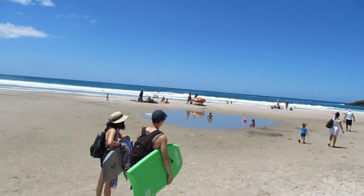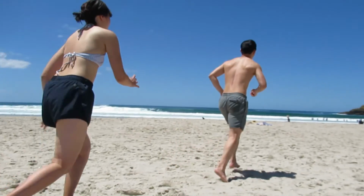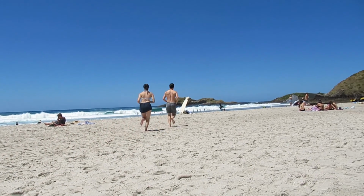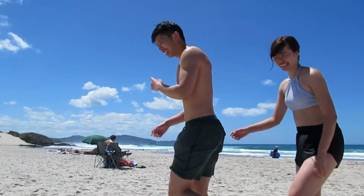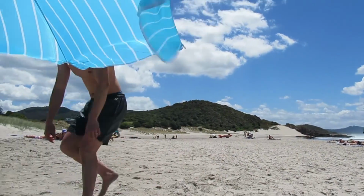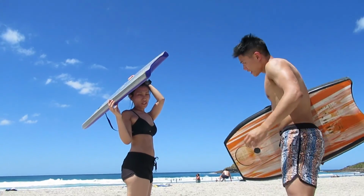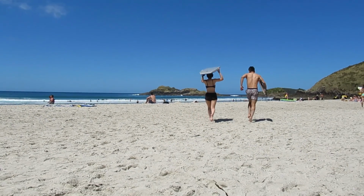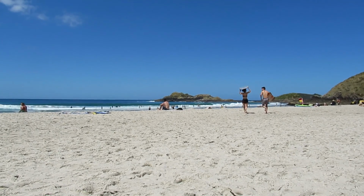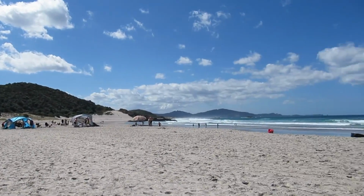Look at this mini lake. So interesting. Yeah, the waves are so nice. Go! Run! Oh, look at these cuties. Oh, what happened to your traps? It's gonna be cold. Having some shapes for lunch. Bit of a snack. This beach is pretty nice.